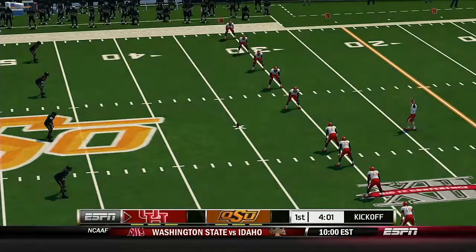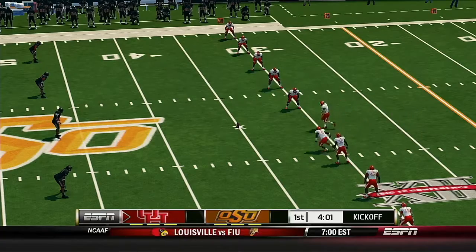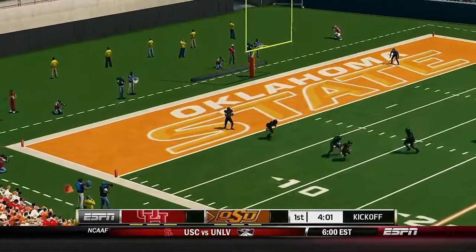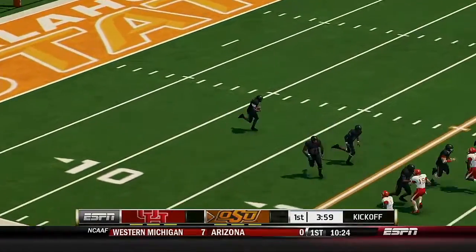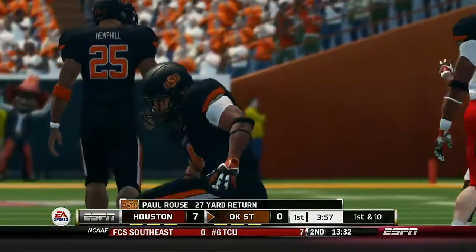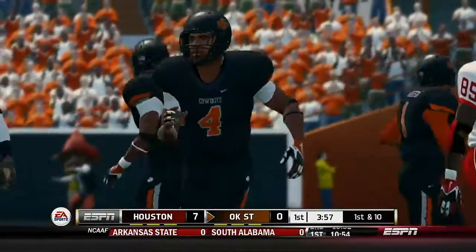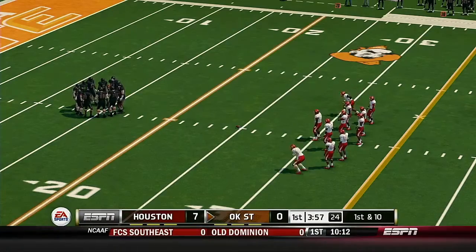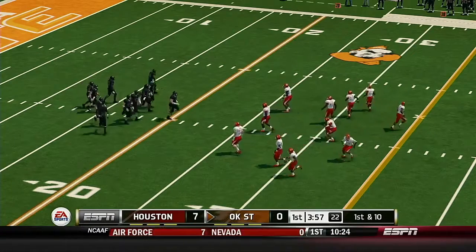Thanks, Reese. 7-0 game here. And it looks like they're ready for the kickoff. Sends it sailing downfield. He's to the 20. And he's tackled at the 25. So let's see what the offense can do as they come out onto the field.